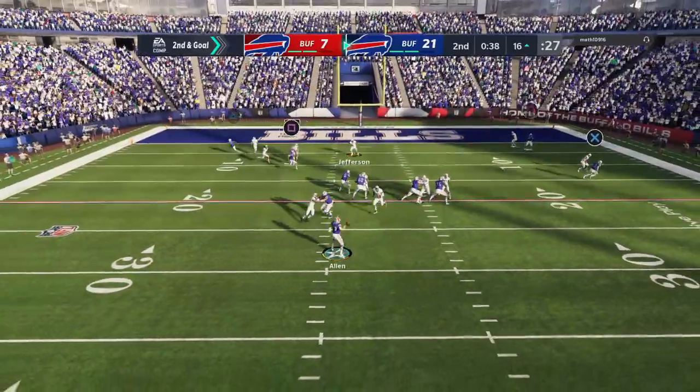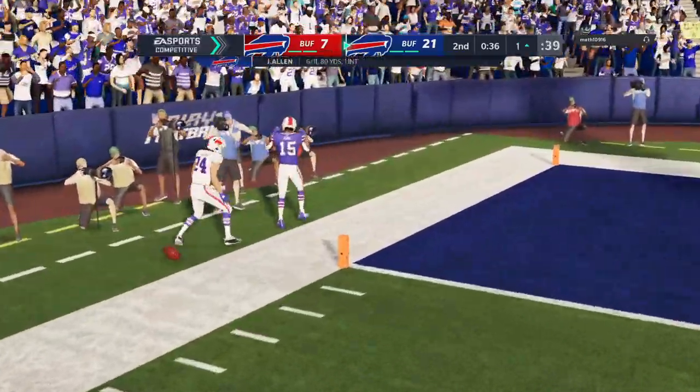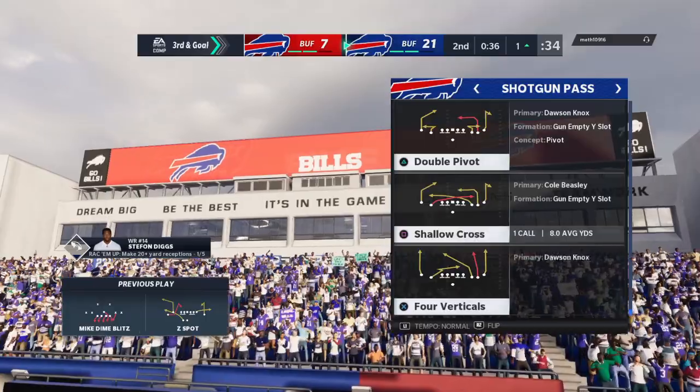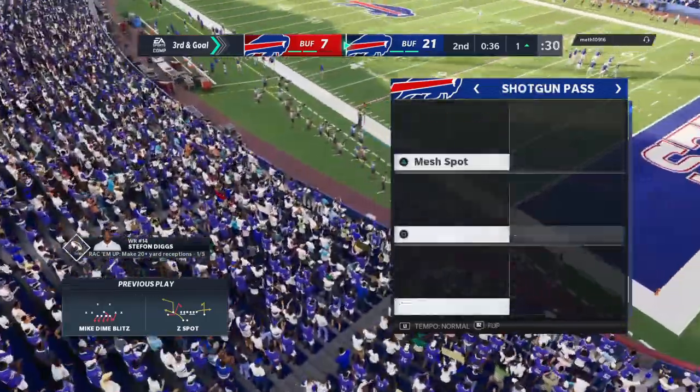Another try after the first down sack. Allen, this is caught. And so close, he gets it to the 1. Out of bounds right there. Really nice gain on the completion. However, still 3rd and goal that they face now.